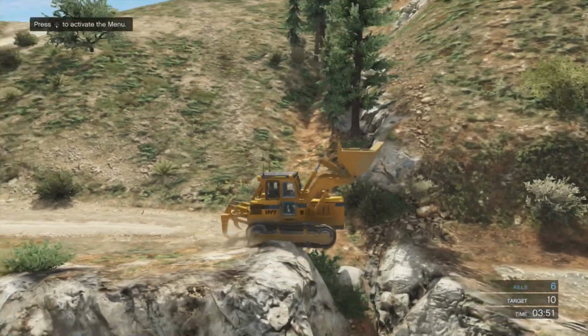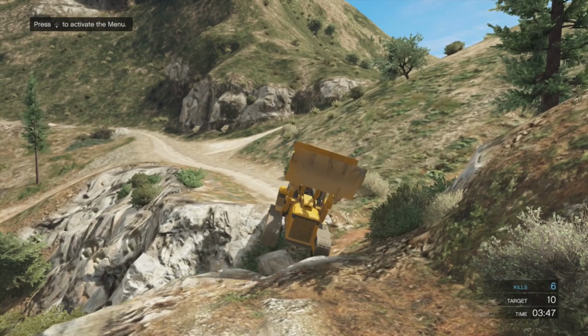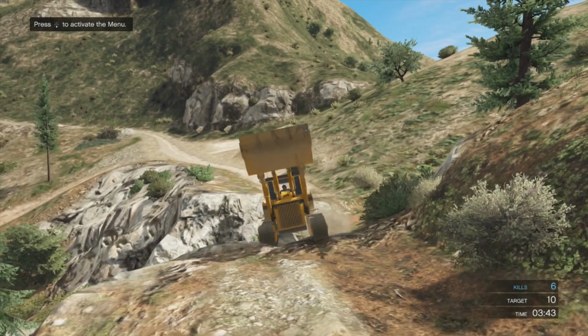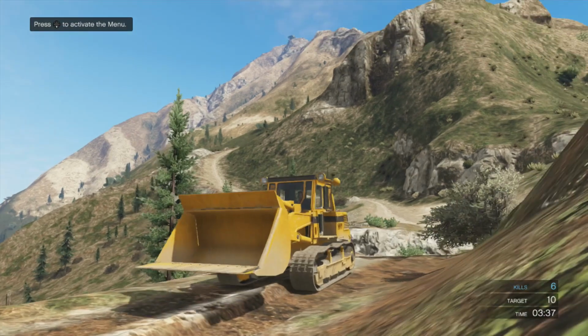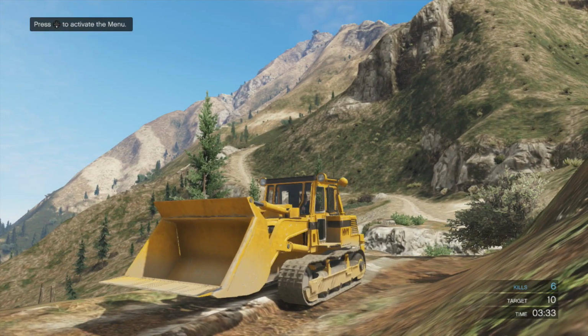I go for the jump with the bulldozer. It doesn't work either. However, the bulldozer is a better off-roading vehicle, I guess, with better traction, and it didn't slide all the way down. I actually managed to get across by just climbing over the rocks. Yeah, there we go, the bulldozer made it down. I wouldn't recommend trying. It's a bit boring, if I'm honest.